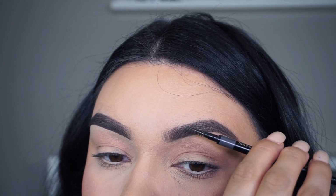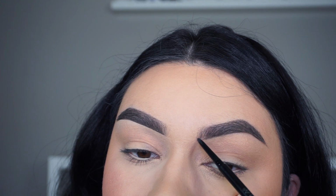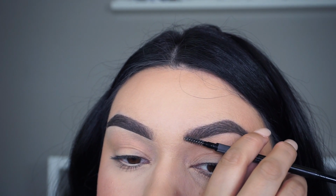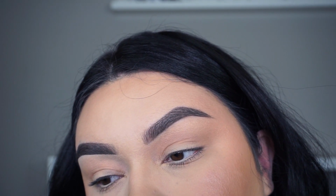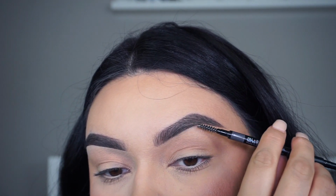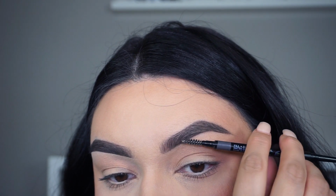So that is one thing to keep in mind. Now for the front of the brow, you guys, I'm doing the exact same thing with very light pressure. I'm going to start to flick up hair-like strokes in the front and then use the spoolie to blend it out. That's the sucky part about this product, you guys, is that it's so good, so pigmented, so easy to work with. But the product just runs out really quickly. So I hope that they get to fix that and add some more, because this product is really good.